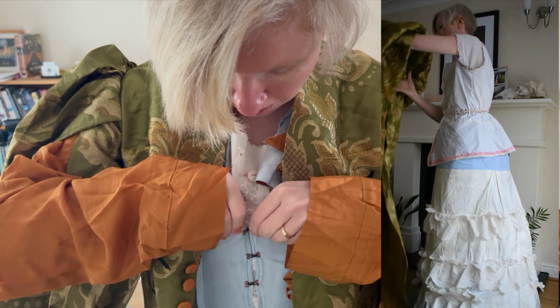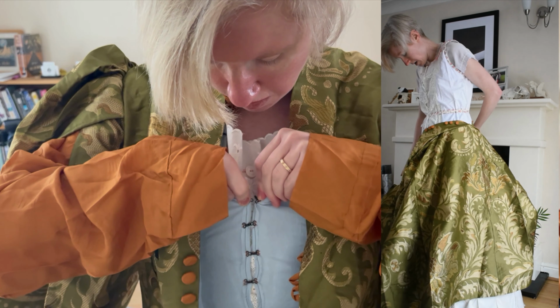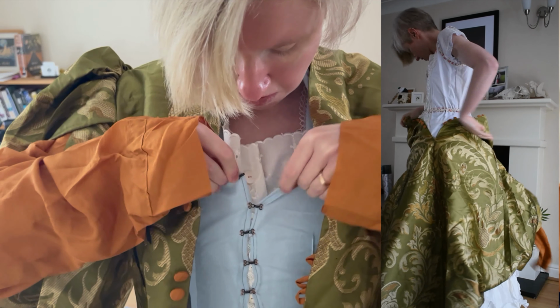If I was going to be staying inside, I would probably go for my tea gown. This is made entirely of heavy silk brocade, which is ridiculously warm.